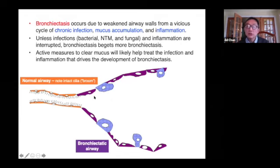So mucus is actually a normal thing. Mucus is meant to trap bacteria and pollution particles and whatever gets into your lung. And then these cilia sweep the mucus up into your trachea so you can cough it out. But if you can't clear it because you have a bronchiectatic airway, your body responds to that by producing more mucus. And that gets into a vicious cycle because the mucus can be very difficult to clear by yourself, okay? And that just creates more infection and inflammation.